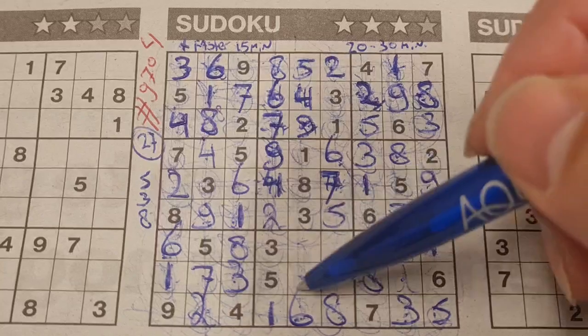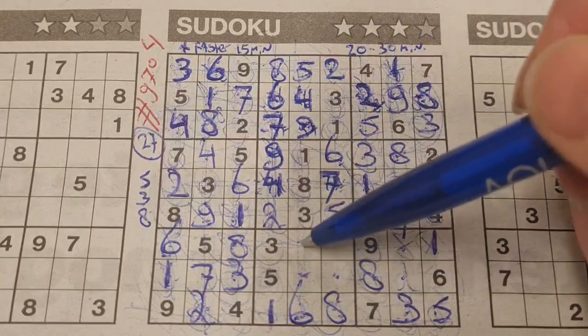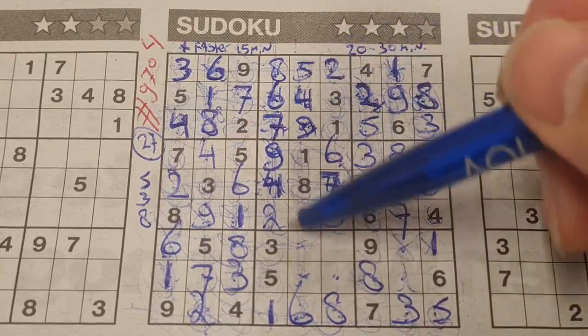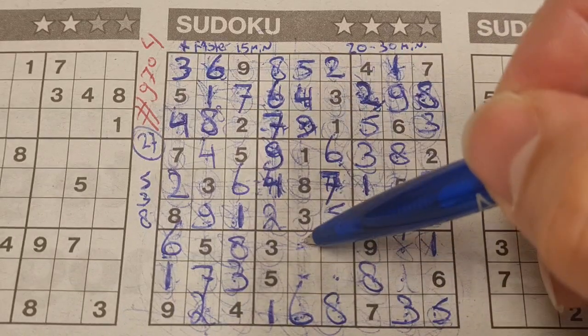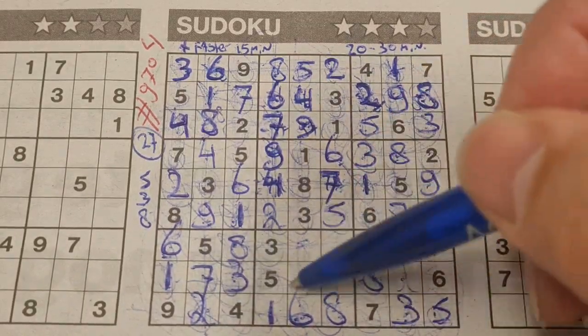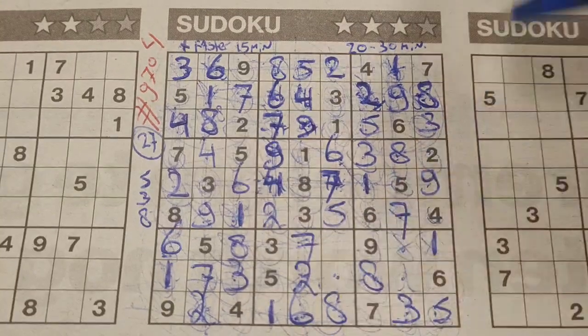Then let me see, 2 missing numbers in the middle column for numbers 1. The 2 is missing. The 3, the 4, the 5, and the 6, the 7 is missing. 2 and 7. We have a 7 in this row, no 7 there. 7 should be here, and the 2 goes there.